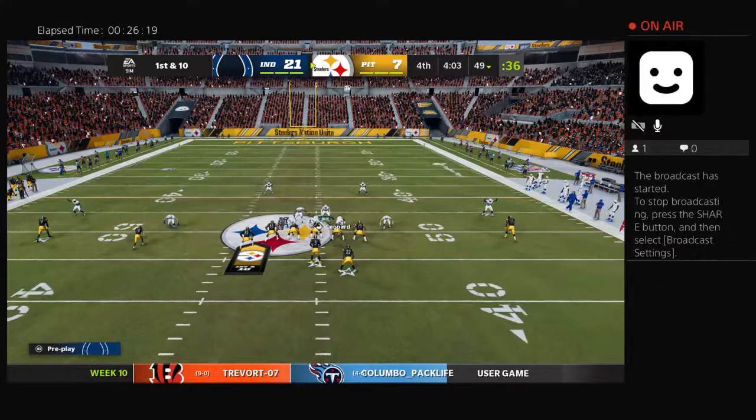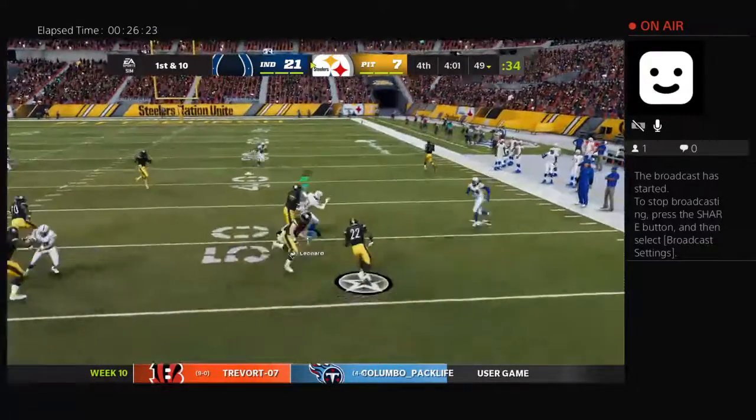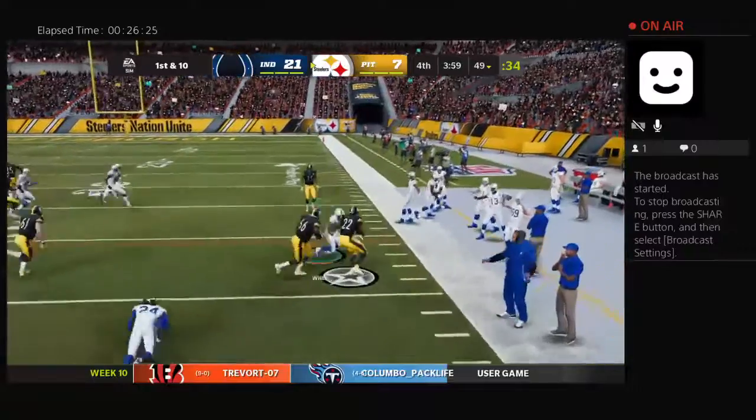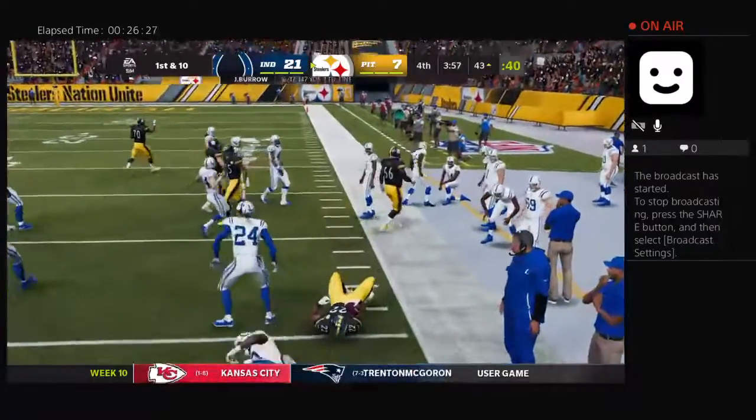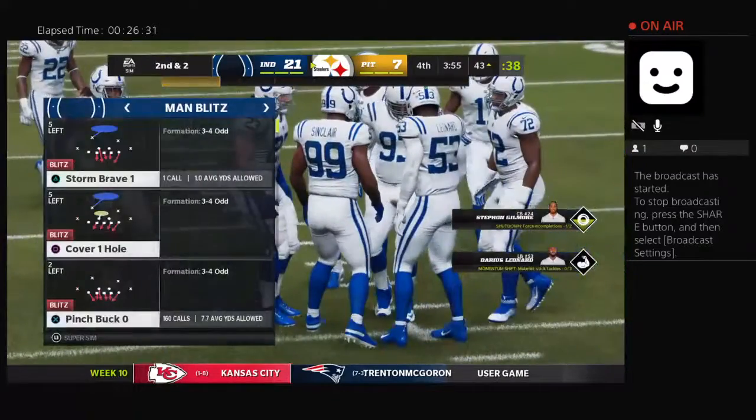It does, and you wonder about their strategy because with a two-score lead, you would think maybe you're just sitting on it trying to drain some clock. It's almost like they felt like, hey, we've got a good cushion. We can keep pressing it. It ended up costing them.